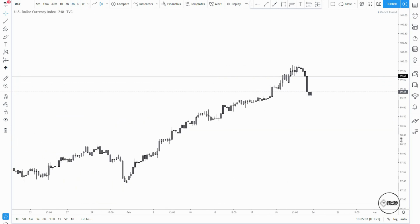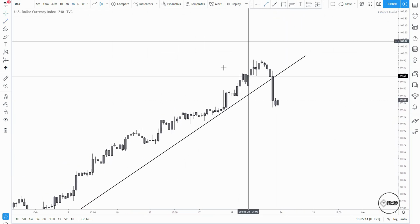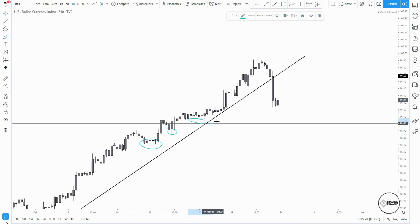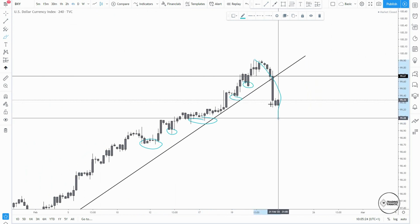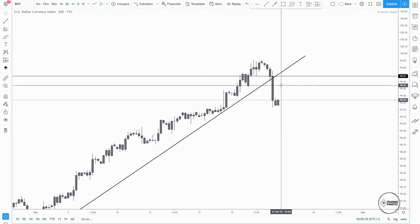Translating this to the 4-hourly time frame, we are finally seeing a break of structure. Up until now, if you pay attention, let me grab this, you will see higher lows, higher lows, higher lows, higher lows, higher lows. But right now, this has broken the last 2 higher lows. So this is finally the bears telling us, okay, we are here.